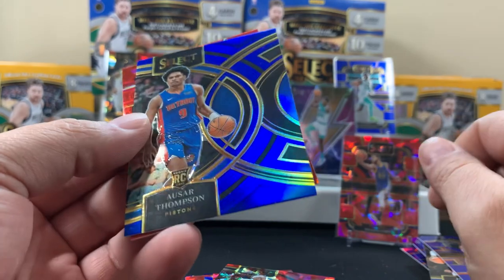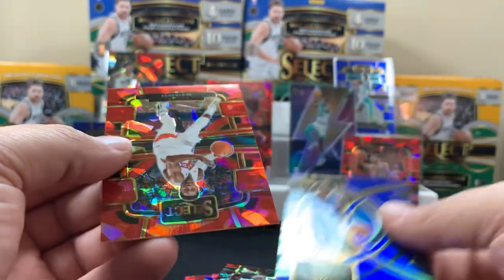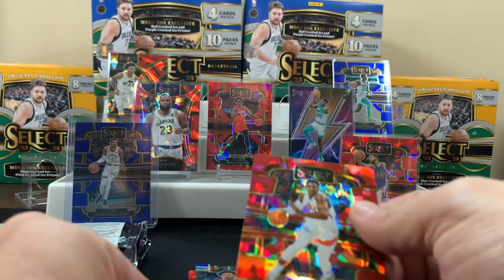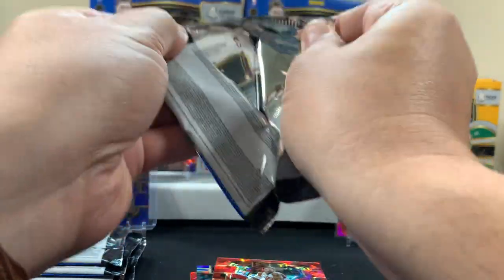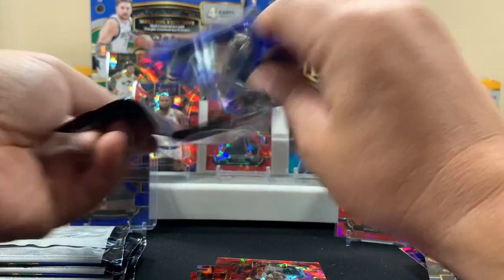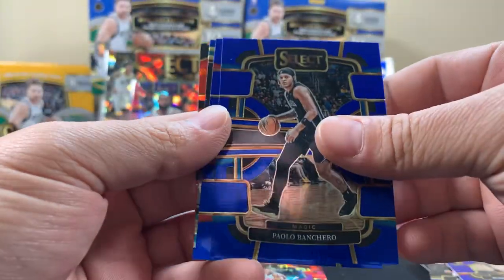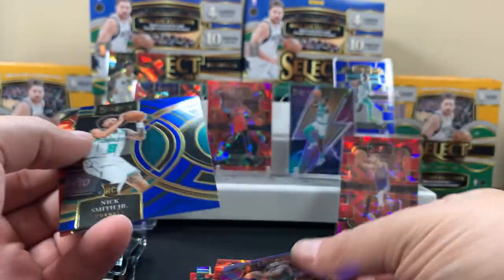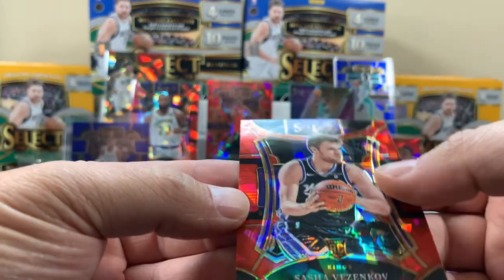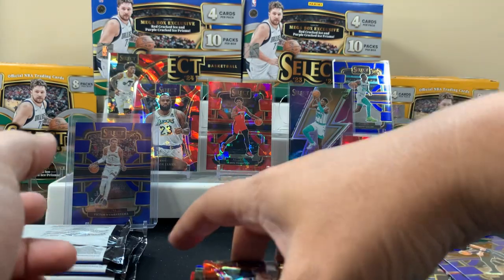Westbrook. That's fine, dude. That's nothing to worry about, man. RJ Barrett. Yeah, I think you're right, dude. Don't worry about it. Hurts, though. Yeah, I think you're right. Cam Whitmore, base. Nick Smith. And Sasha on the rook.